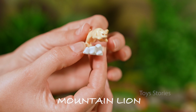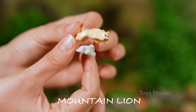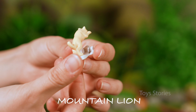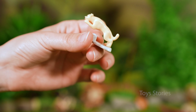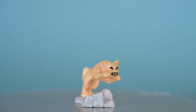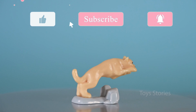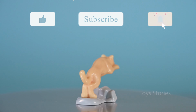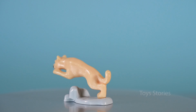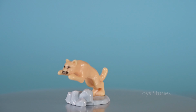A mountain lion is a big cat that lives in the mountains and forests. It's also called a cougar or a puma. Lions have golden brown fur and long tails. They're super hunters and can jump really far.